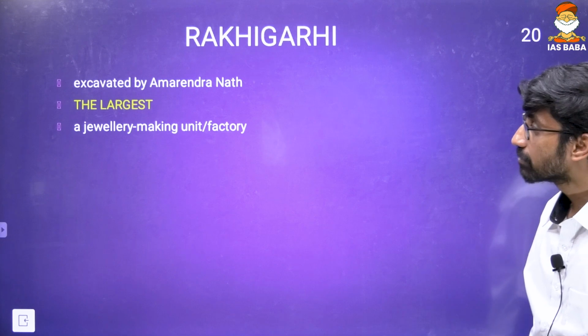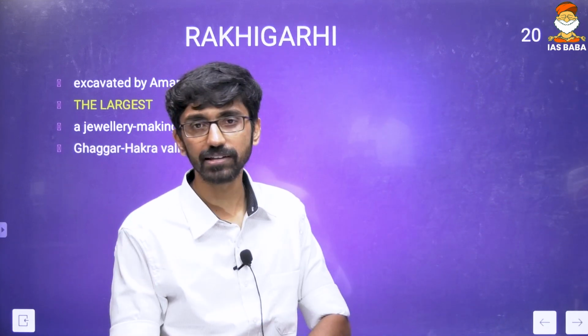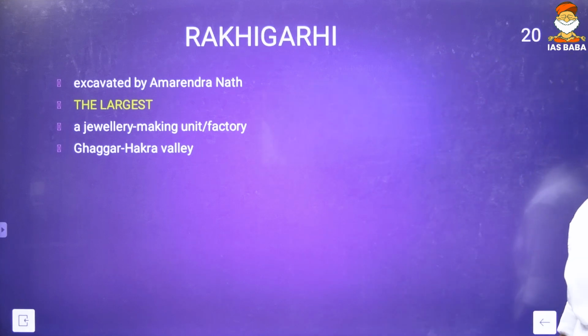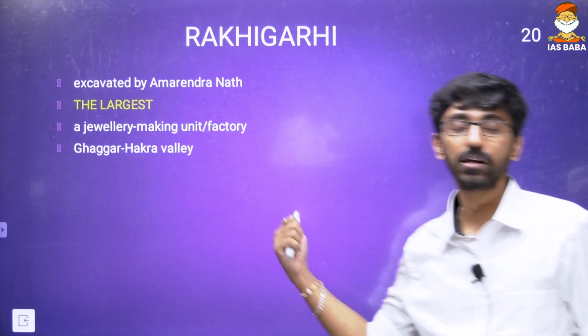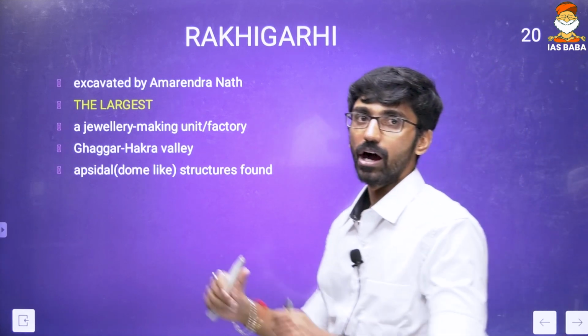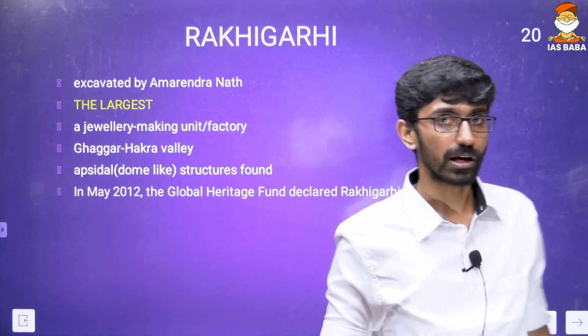And what is Rakhigarhi famous for? Having a jewelry making unit, and also a jewelry factory we can say, where the bead making factories are, like Chanhudaro as well as Lothal. It is in the Ghaggar valley, in Haryana. Kalibangan is in Rajasthan, Rakhigarhi is in Haryana, and also we have discovered some dome-like structures, called apsidal, from Rakhigarhi too.